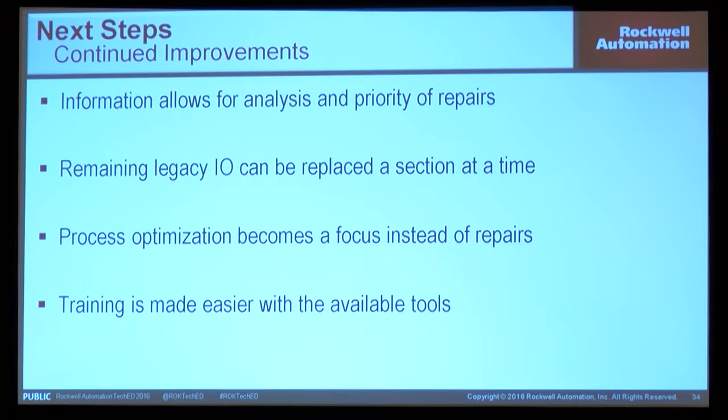So finally, the information we're able to gather, we're going to keep gathering this information and then prioritize all the repairs that are needed on the plant floor, so they're not being reactionary, they're being proactive. We're putting plans in place to remove the rest of the legacy I/O that's on the plant floor so that it can all get to Flex or Point I/O for remote I/O. Looking at the data, we can continually optimize the process. They've been working on that to get more efficiencies in the dryer and create more volume.